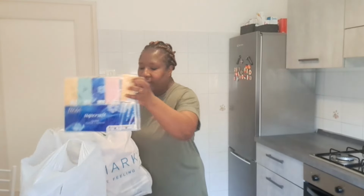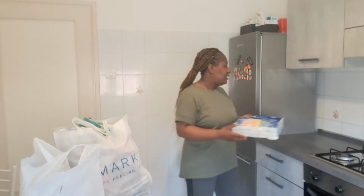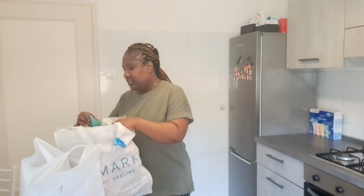Like this one, I got it from Lidl. This is nose wipe, fazzoletti. That's what we call it here in Italy. Alright guys, this period we use that a lot because the weather is somehow.